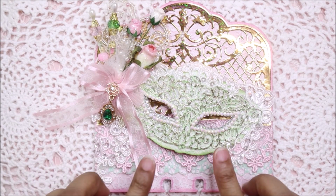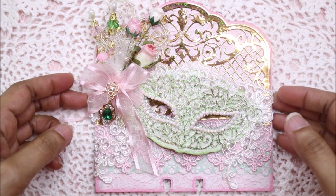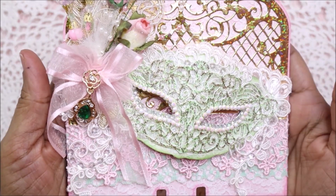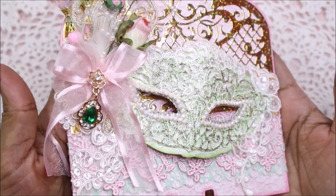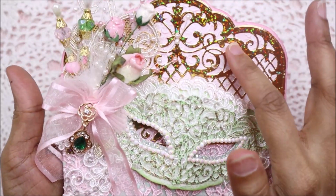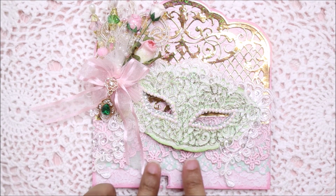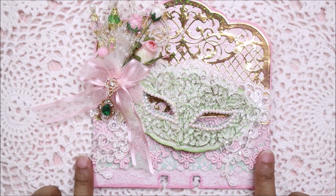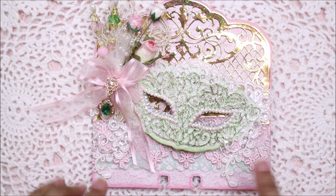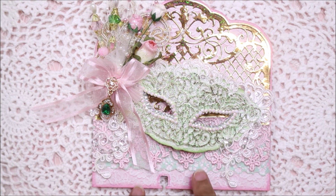And then I used that beautiful platinum Stickles and stickled it all up. I stickled the whole die cut. And that gave it this sort of look. It's really pretty. Oh my goodness. And again, I used that same gold foil cardstock. And then I just layered some lace down here, one on top of the other. And this is the same mint green lace that I used on the back.